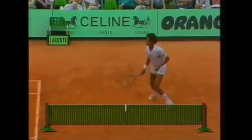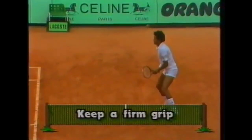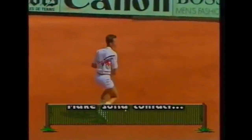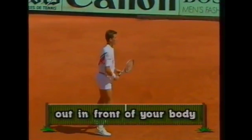Getting the racket back, holding a good firm solid grip, and making good solid contact with the ball, hopefully out in front of your body, is important. Because things are happening so fast, sometimes you're in a position of only blocking the ball back or just getting by with holding just a good firm grip and letting the racket do all the work.